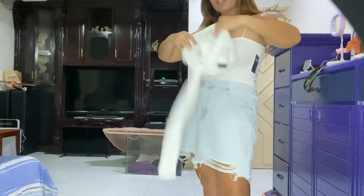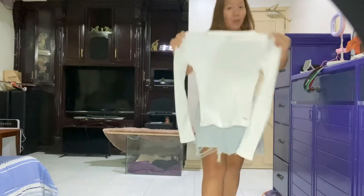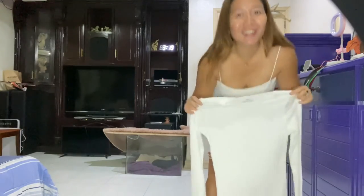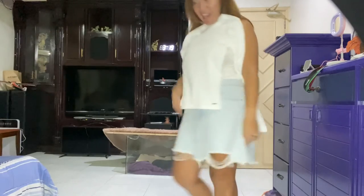Okay, the Hollister one, because I'm seeing a lot of YouTubers wear white sweaters, and you know, I want to be a YouTuber. Hence this long sleeve white top.